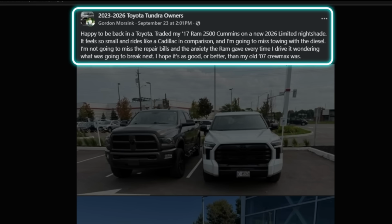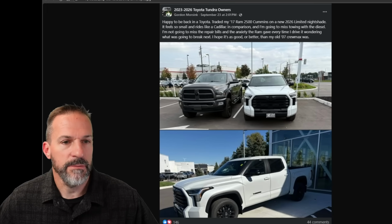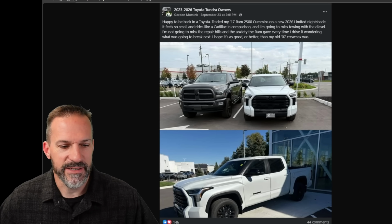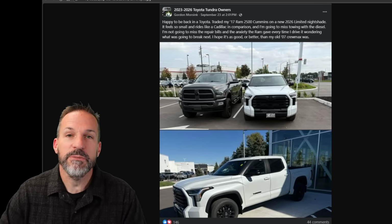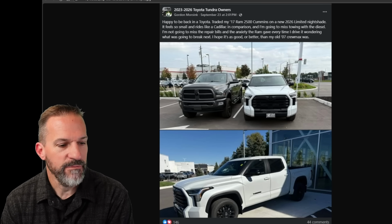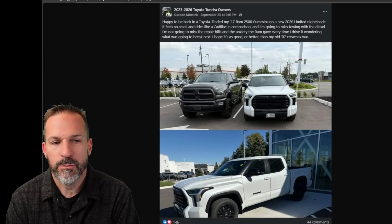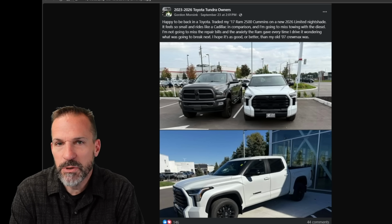For a 2026 Limited Nightshade, feels so small, rides like a Cadillac in comparison. He's going to miss towing with the diesel, but he will not miss the repair bills and the anxiety the Ram gave him. Of course, some comments said, man, I'm not sure you've been looking at the issues people have had with some of these newer Tundras. If you're looking to get away from anxiety, you may have picked the wrong brand. But nonetheless, people do their research and they convince themselves to buy whatever brand they're going to buy for whatever reasons they come up with, and they're just playing the odds at this point.